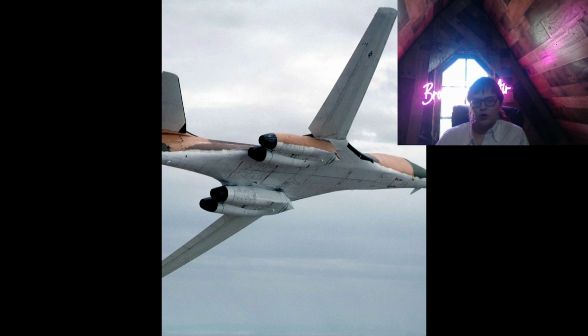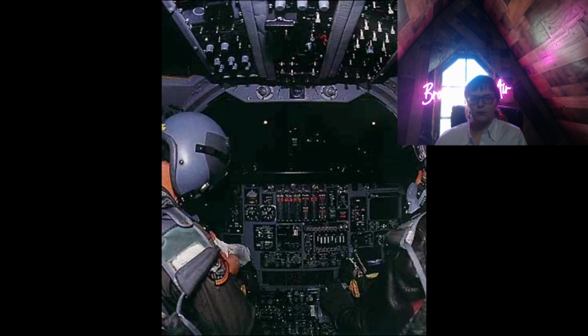This is the anti-white flash coating on the B-1, supposed to reflect the nuclear flash. This is before its nuclear capability was removed. This is a cockpit view of the B-1. You can see the pilot in the right in this case, and co-pilot in the left. You don't see the weapons system officer and the electronic warfare officer in the two seats behind. But this is at night, obviously. The B-1s are famed for night ops.